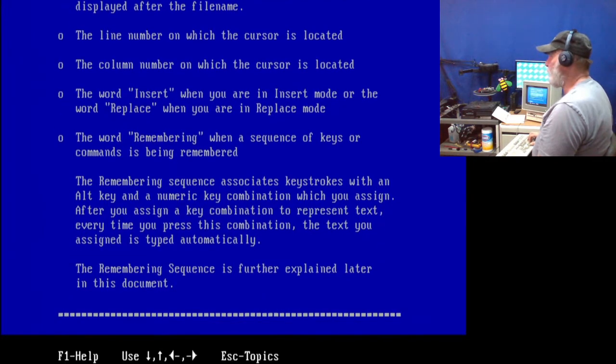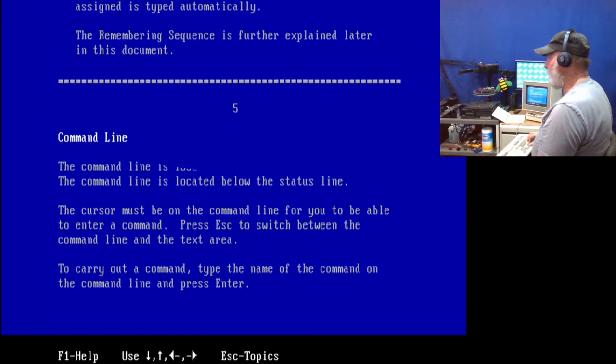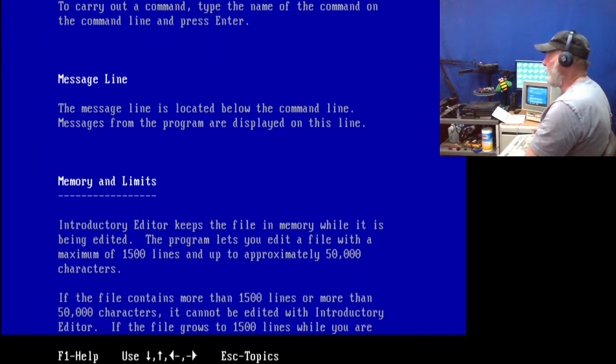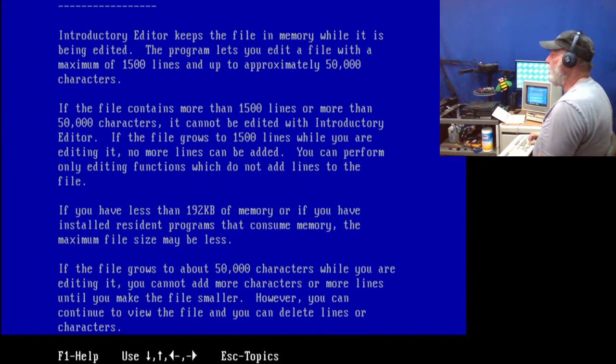And it talks about using the arrow keys here just to basically scroll through. A maximum of 1,500 lines and approximately 5,000 characters. If you have less than 192 KB of memory, or if you install resident programs that consume memory, the maximum file size may be less. So we have 12 megabytes of RAM on this, and I'm thinking with the PC-DOS 5 that there's probably the management. I think that's what I saw scroll by.